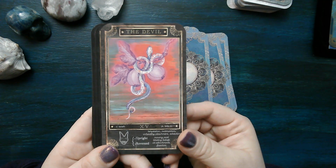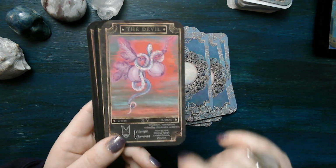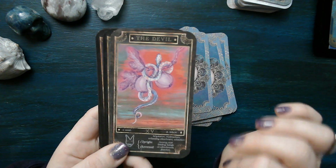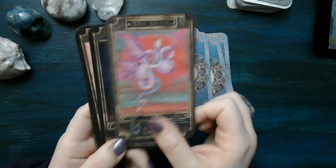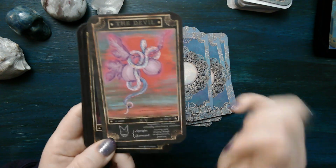The Devil. Again, this is really washed out on camera. This is like a vibrant color right here behind it. The background color is very vibrant, like a red. And then here we have that same symbol that could almost be a tooth, upside down though.